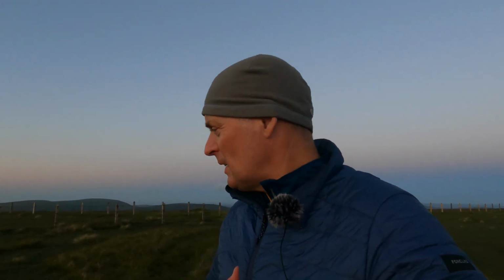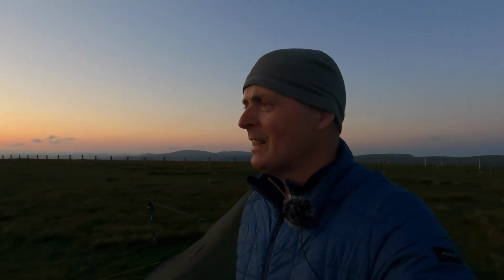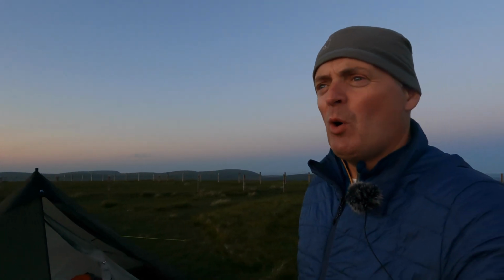Okay, that's the sunset gone. It fizzled out in the end, really. It's a little bit of pinkness over there, but nothing to write home about. But I'm going to get in the tent because everything feels damp, and I do as well. It's the coat, everything you touch, it just feels cold and damp. So I'm going to get in the tent and keep warm, make this last bit of filming, and we'll catch you all in the morning.